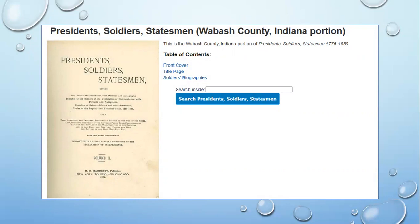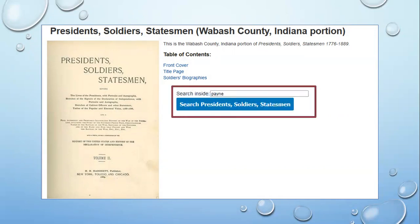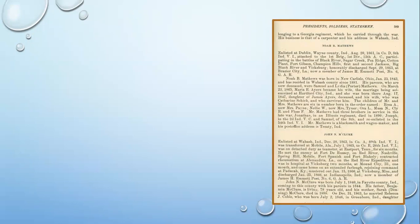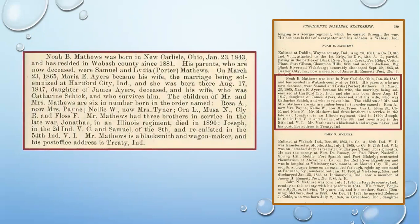Now, when you are searching for an individual in the Genealogy Center databases, start your search with the surname only. Here we searched for the surname Payne, P-A-Y-N-E, and we get links to images, including this one that's a heading under Noah B. Matthews. It details his life and gives us information including his family members, such as his eldest child, Rosa, who is now Mrs. Payne. So this is why Payne is coming up on this particular page.